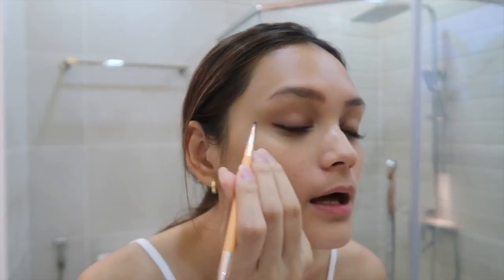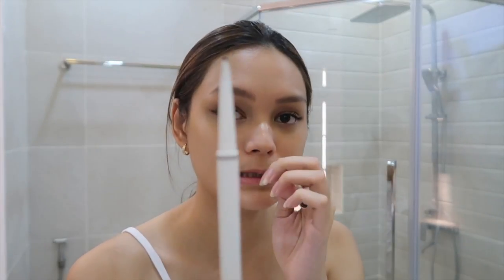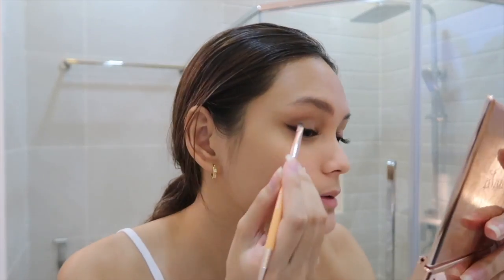So I'm just taking this angled brush and any dark eyeshadow shade to define our eyeliner, so that the edge looks sharp. When we use the liner's tip like this, it's hard to sharpen the edge of the eyeliner. That's why I use eyeshadow.